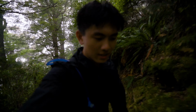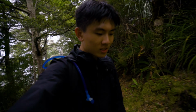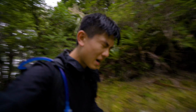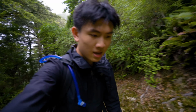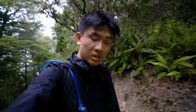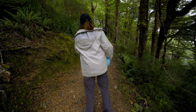Hey guys, so I just found out that the Sunrise Hut track is actually a 6-hour return hike, not a 3-hour. So we started a bit late. We only have about 1 hour before the sun sets and we need to get up there. But there's about 2 hours more to go. So we'll be hiking into the night and seeing what happens from there.